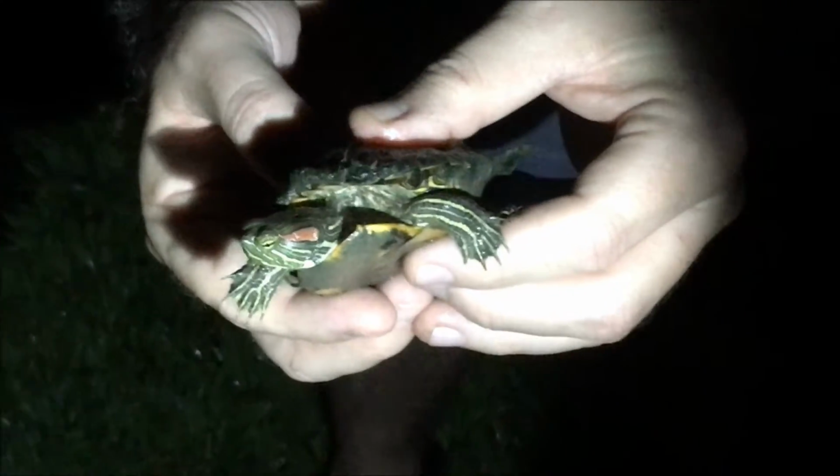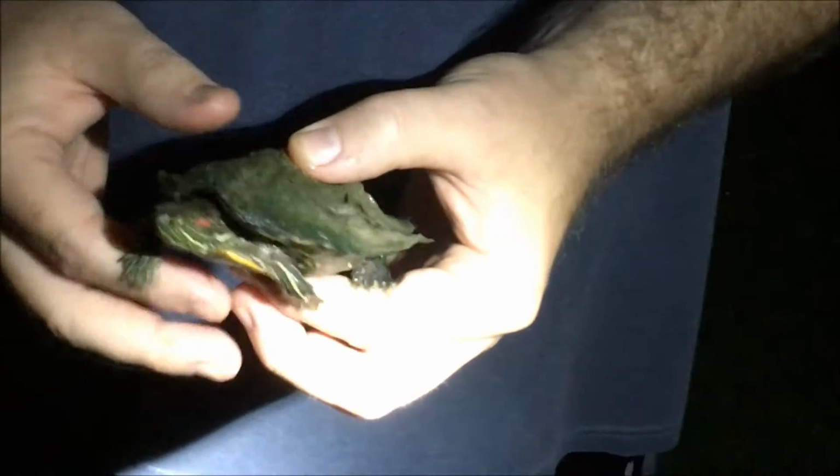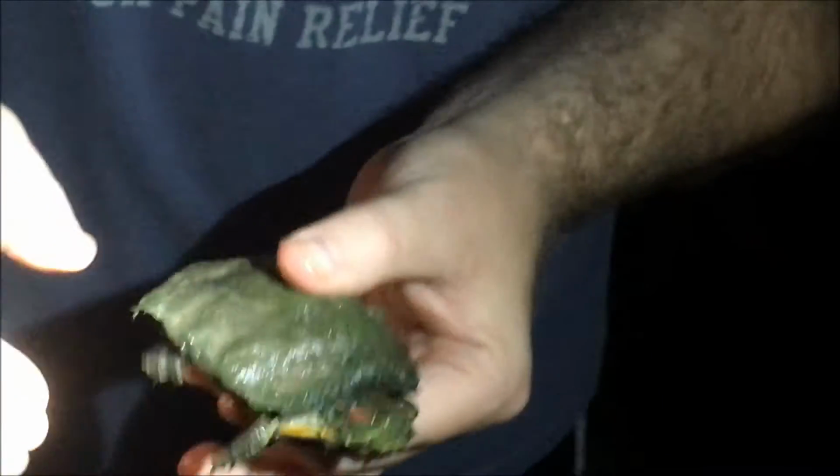And they're called a slider. This type of turtle is called a slider because they get up on the bank and they slide right in. They bask in the sun and then they'll slide in when it's time for them to see a predator or time for them to go back in at night. And this little dude's slippery. Caught him though mid-slide. And that's one thing about him. He's covered with algae, which makes him extra slimy.